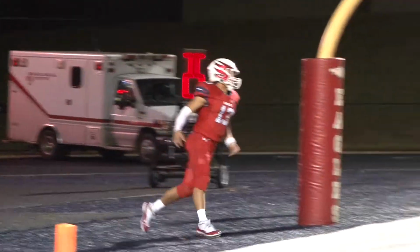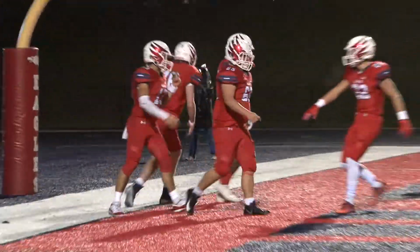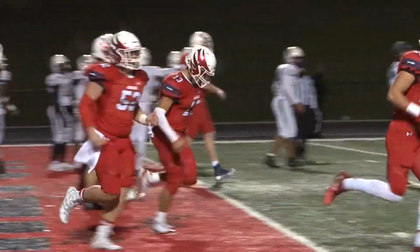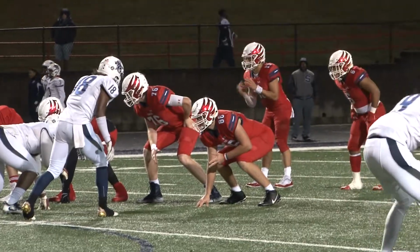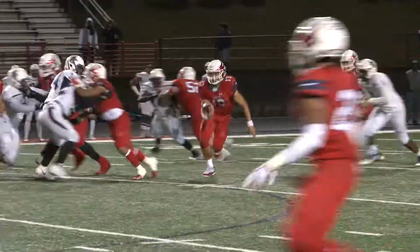In the end zone. That's a Milton Eagle touchdown. Right there. Nice way to start the second half. That's what we needed, guys. Good job! There it is.